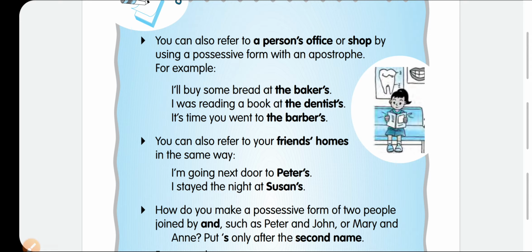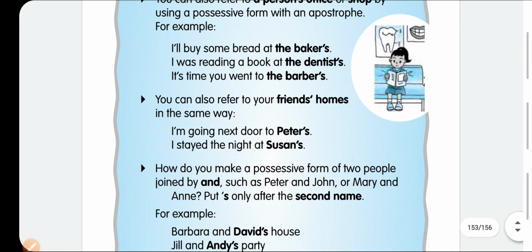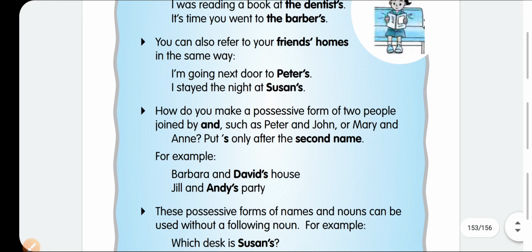Suppose I will buy some bread at the baker's, means at the baker's shop I am buying. I was reading a book at the dentist's, at the place of the dentist. It's the time you went to the barber's. You are sitting at the barber shop. You can also refer to your friend's home. For example, I am going next door to Peter's. I stayed the night at Susan's. So in that case also you can use the apostrophe, but it is very rarely used.